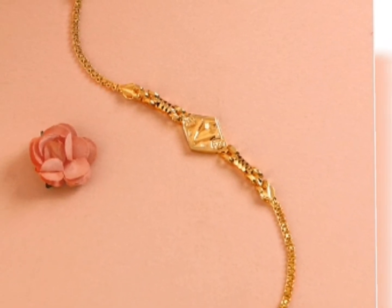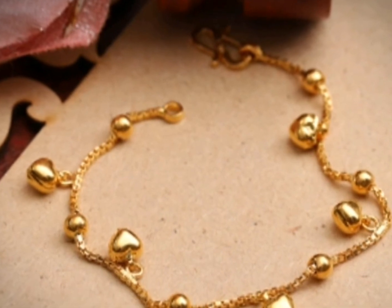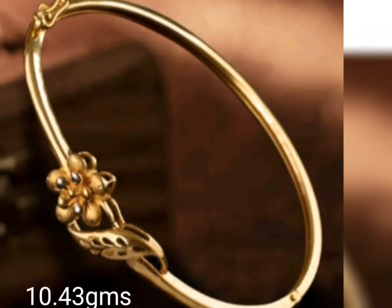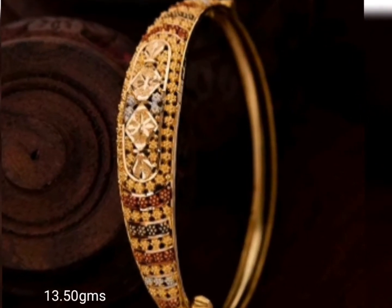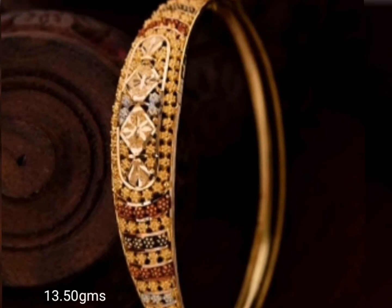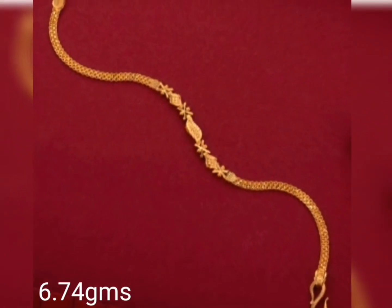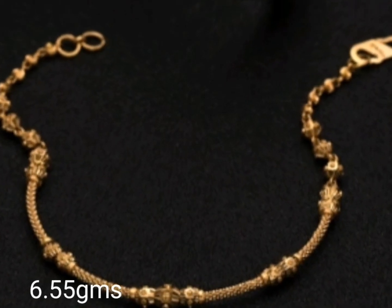And let's go through the video. This is a chain one, 6.63 grams. It's looking very pretty, right? And this is a bangle type of bracelet, and it is 10.43 grams. This one is a bit high and very useful for bridal wear, right? And for any parties and traditional wear. That one is very nice, and this is 6.55 grams.